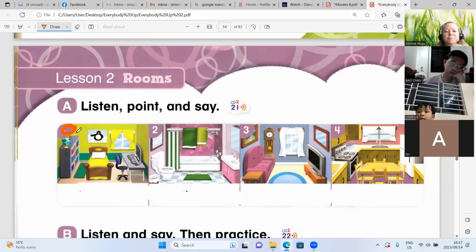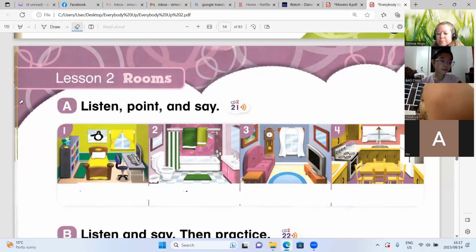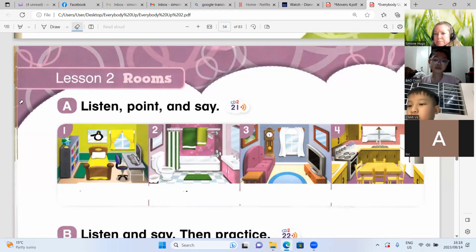Number one. Bedroom. Number two. Bathroom. Number three. Living room. Number four. Kitchen. I can't hear you. Bedroom. Bathroom. Living room. Kitchen. Very good.